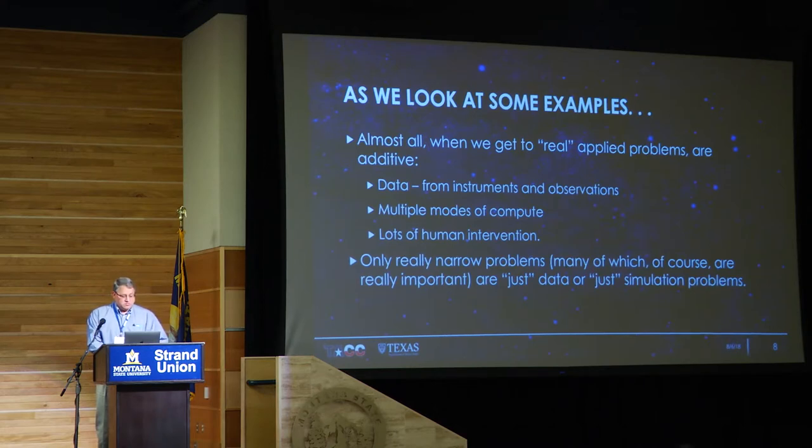there are many narrow problems that require intense simulation, and these are all of immense theoretical importance, and I don't want to downplay any of these, but when we look at the sort of societal grand challenge problems that we face, when you find any sort of applied problem, when we're looking end to end, you're going to find some big computation pieces, you're going to find some data pieces, you're going to find lots of human intervention and lots of different ways that we have to compute to do that.